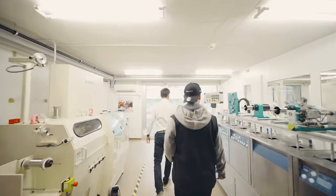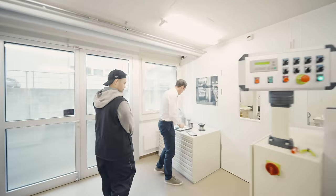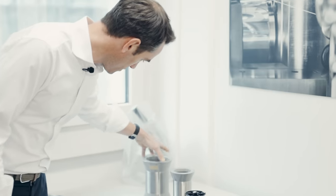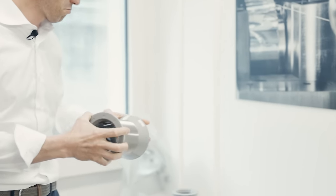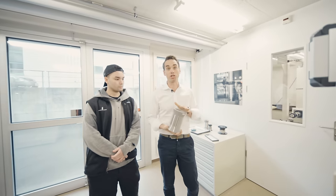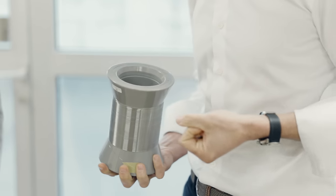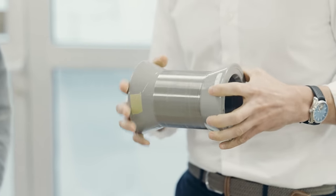Here it's a bit noisy, but I hope you can hear me. Here we start with this magic material. It comes in a wire of 0.6 millimeter. This is a little bit of a smaller version.